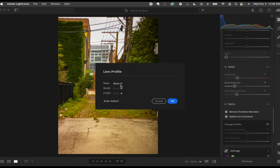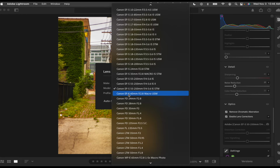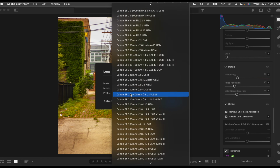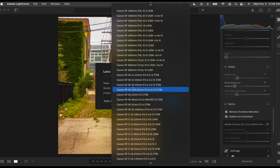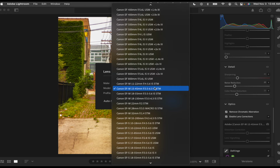see if it gives me, you can actually come in here and find your lens. So I have the EFM 15 to 45 millimeter lens on here. Wait, no, it's not the 14 to 15. Yeah, 15 to 45 millimeter lens.